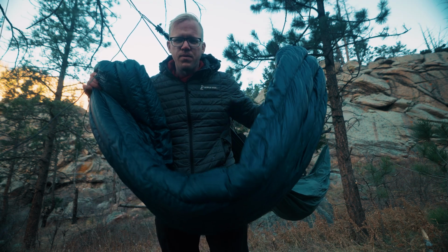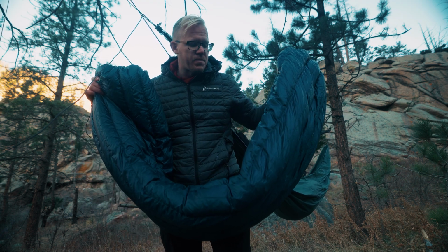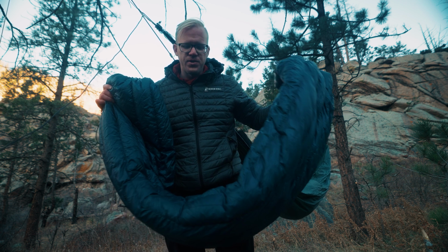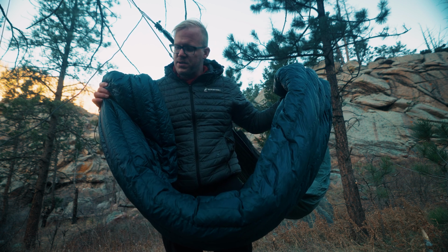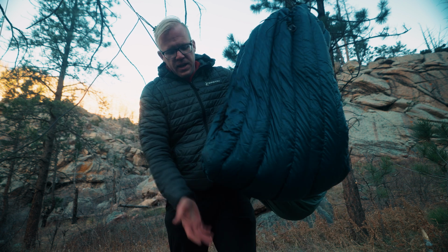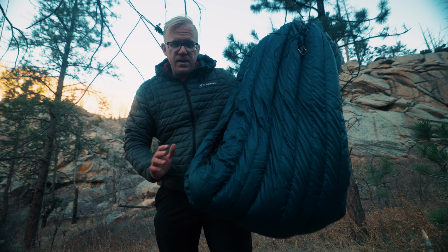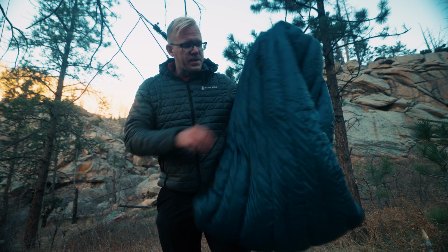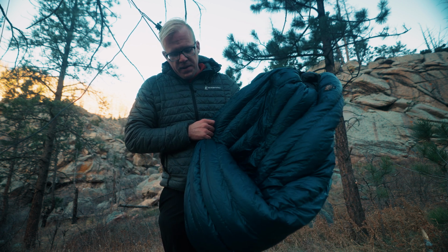This is what kept me warm last night on the bottom. This is my 30-degree underquilt by Hammock Gear. Has an extra 2 ounces of overstuff of goose down. And this was an absolute necessity because the wind would just come right under and hit this. Luckily it was thick enough to where I didn't really feel the chill. So thank you, Hammock Gear. This is a really great piece of gear.